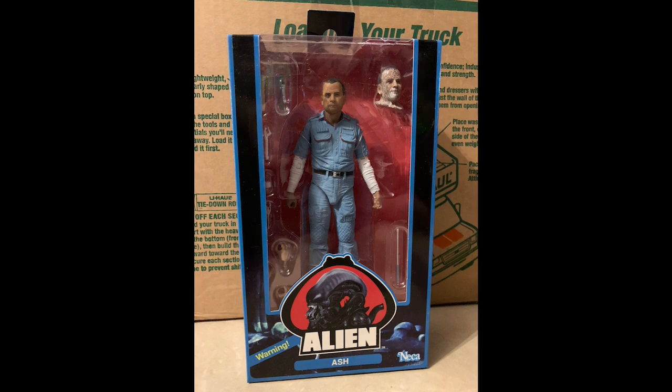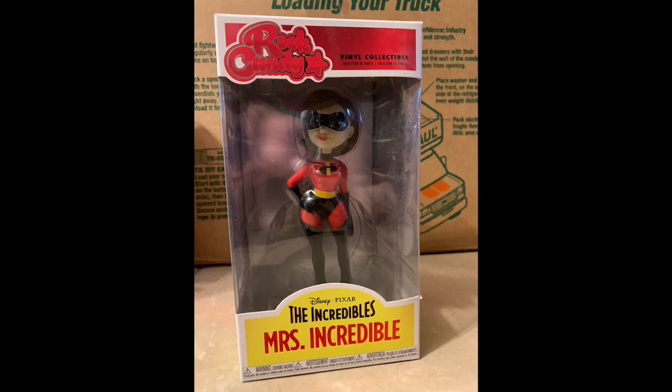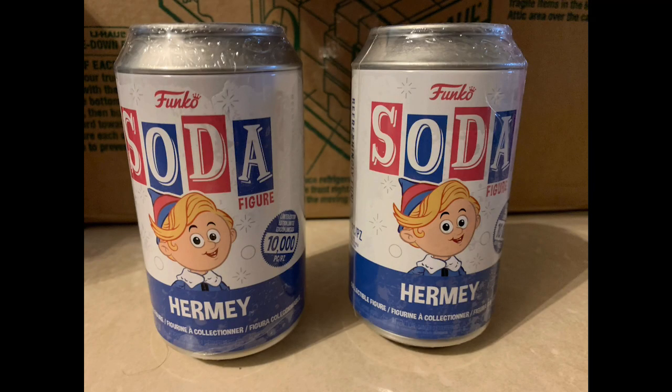We have the android from Alien. Why can't I remember his name right now? We have the First Order Flame Trooper bobblehead. We have a Rock Candy Incredibles Mrs. Incredible. Really cool figure this one is. Really nice figurine. Some Soda Funko of Hermie. I don't know if we're going to do both of these together or one at a time.